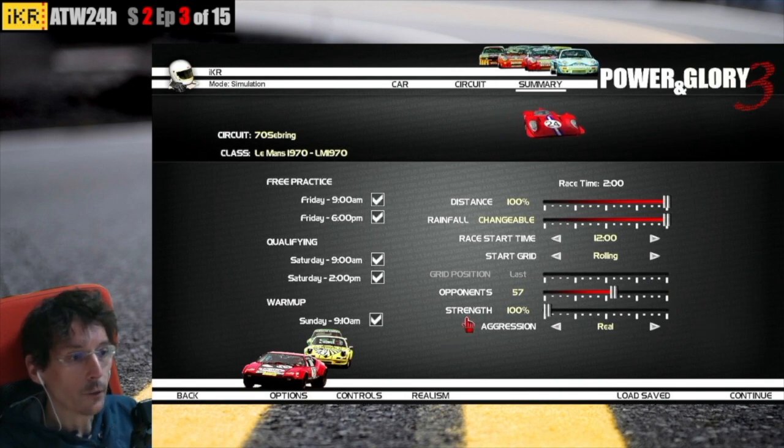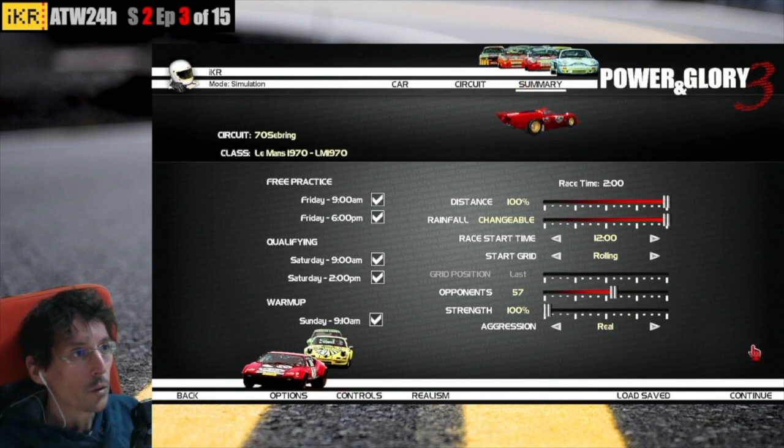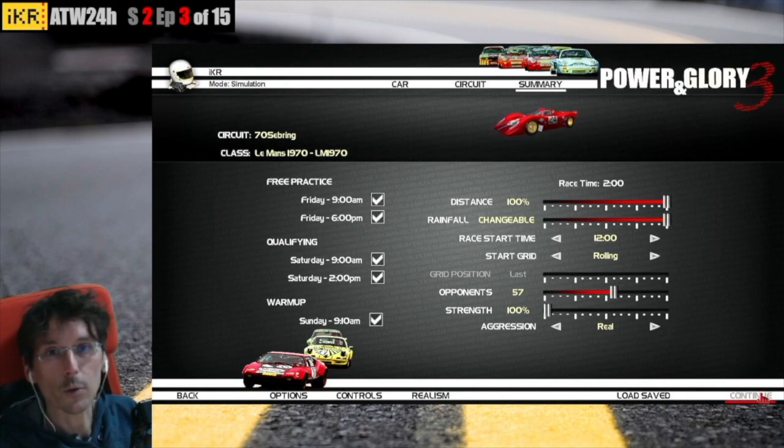That's it. And from a realism point of view, we will have flag rules, full course yellow, time-scaled weather as well as mechanical failures, double tire wear and fuel usage, and a custom 6 times acceleration. So in 2 hours we will simulate 12 real hours. That's it. Let's go on track and see you in a second.